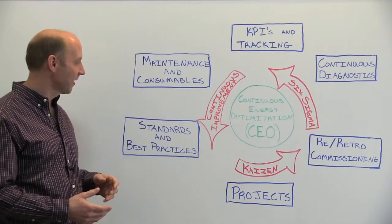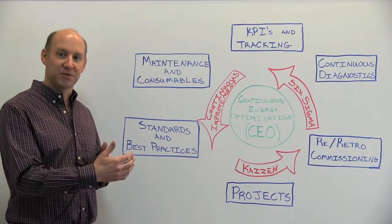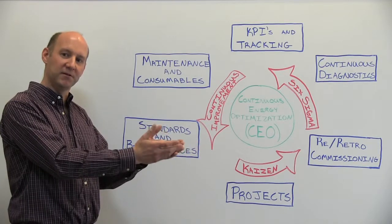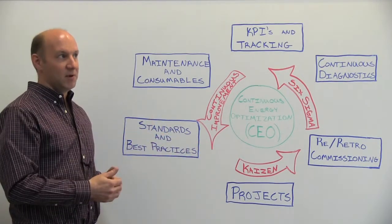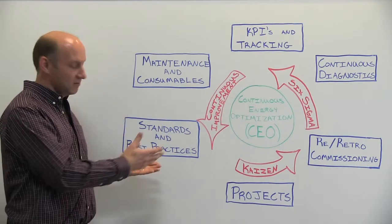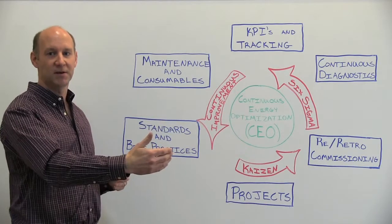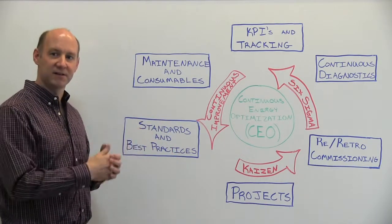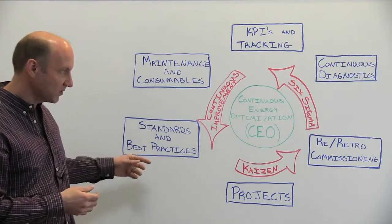Optimal obsolescence means I have an older piece of equipment. When is the proper time to retire that piece of equipment? I can buy a new piece of equipment which is going to be more energy efficient, let's say, but there's an investment to do that. But recognizing that, hey, this piece of equipment is going to die soon, do I replace it in 2 years when I expect it to fail, or do I replace it now? And you can analyze that and decide, and that's part of best practices, as well as equipment standards.